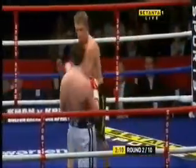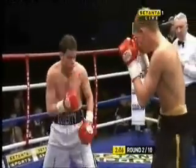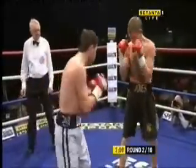Jones well schooled. It's good basic boxing from Jones, keeping those hands nice and high, nice straight shots, waiting for his man to come in, trying to catch him as he comes in. This is a good contest.